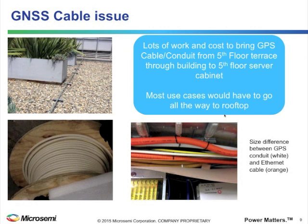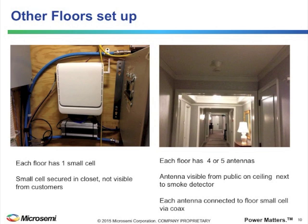And I'm showing on the bottom right the type of conduit, in orange, where the GPS cable, which is on the left side, the GPS white cable, is actually going through the orange conduit. You can compare that to the Ethernet cable, which is the small yellow cable in the picture. Some people may not realize how thick a GPS conduit and cable installation is. So I thought it'd be nice to show you a real life situation that we deployed.